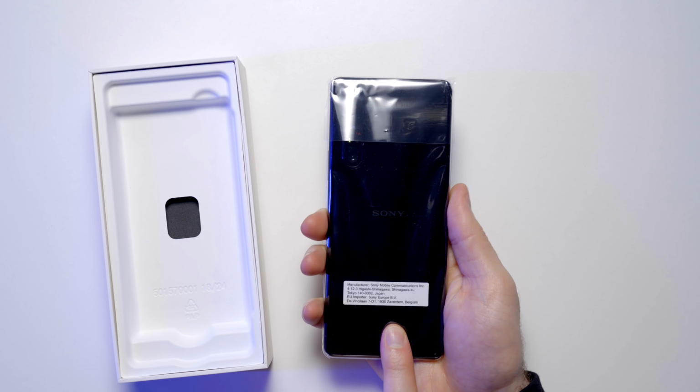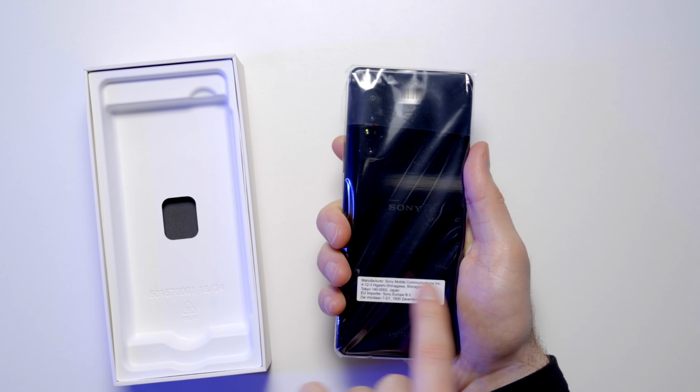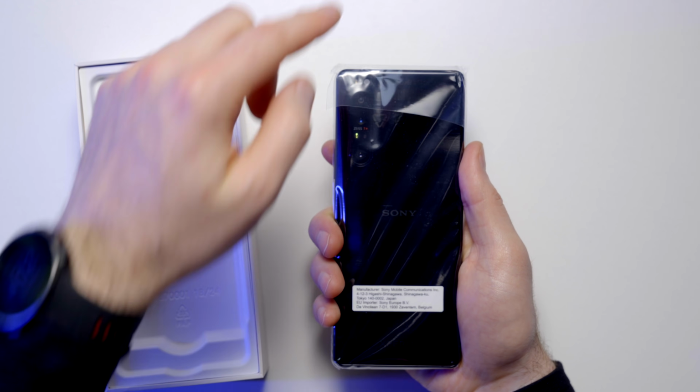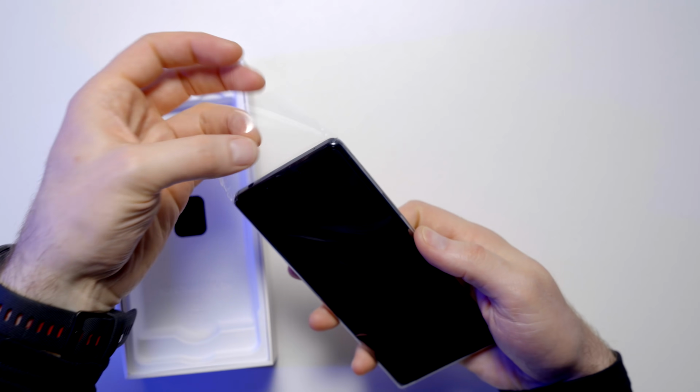Here is the smartphone first, and you can probably tell with the 21:9 aspect ratio, you get a very narrow phone, which makes it easier to use with a single hand while still maintaining a large display by making it taller. All right, let me pull this out.